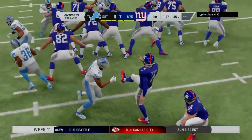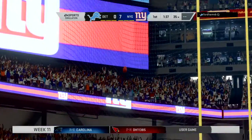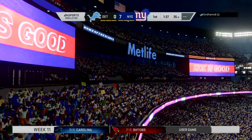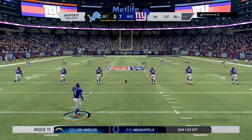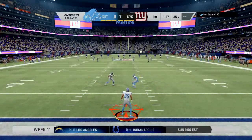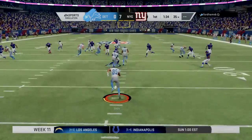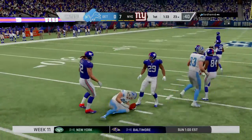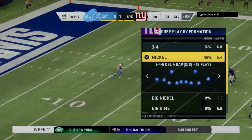Score, Giants 7, Lions nothing. Now after the touchdown, it's Zuerlein. He'll kick it away. This will be taken in at the 1. And he'll make it across the 20 as his guys will set up shop at the 23-yard line.